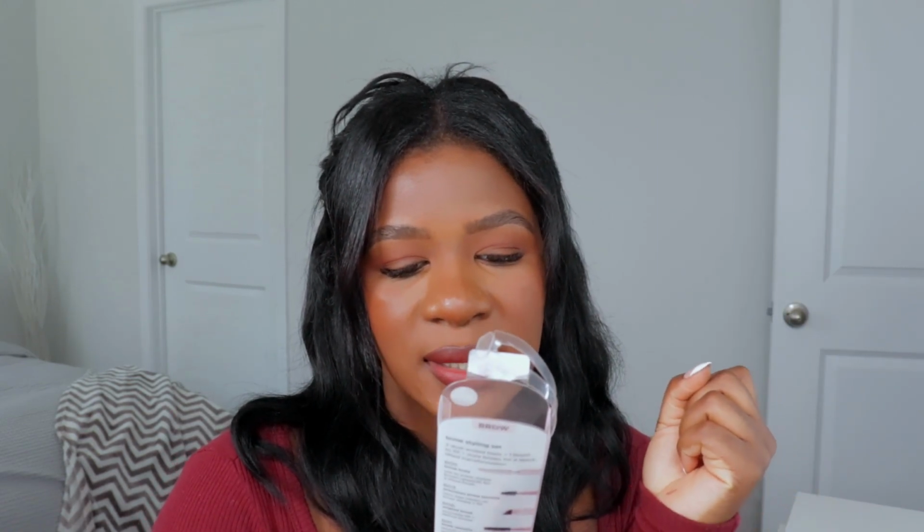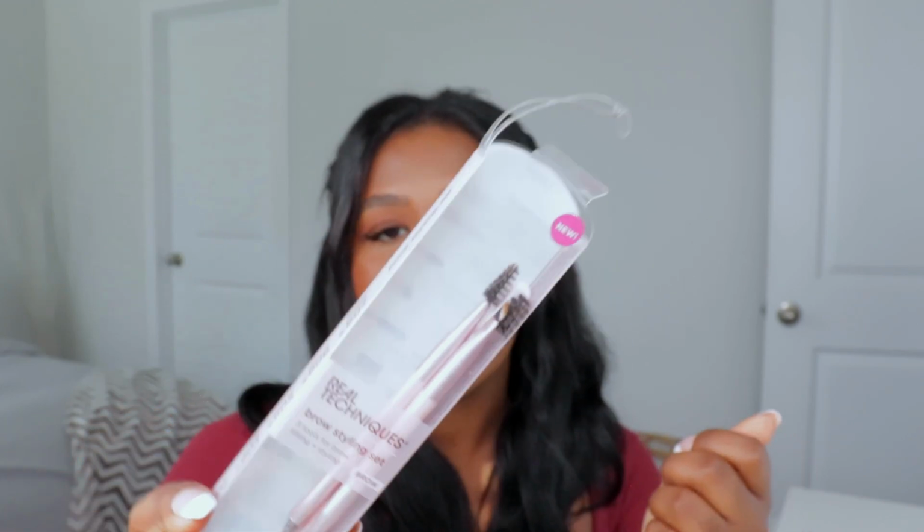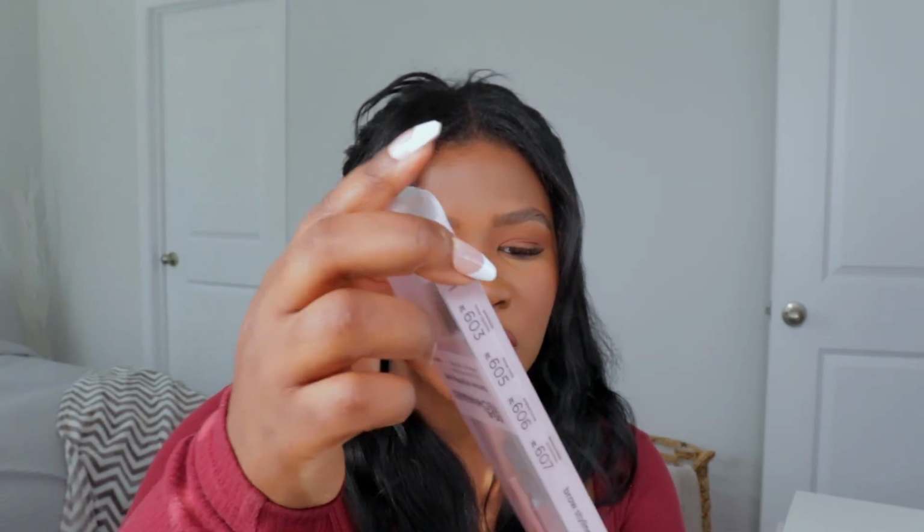So now moving on to the trio set. This is from Real Techniques and this is their brow styling set. You do get 3 tools for brow lifting and styling, and honestly it's for laminating your brows. So let me show you guys what I have. These tools, y'all, really have changed the game for me. There's 6 of them technically, so there's 3 up here and then 3 on the bottom. They have 3 things going on. So this one here is the laminating tool, which I use all the time.